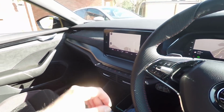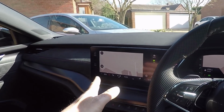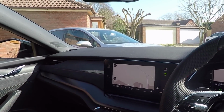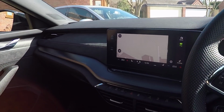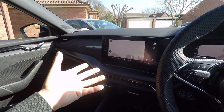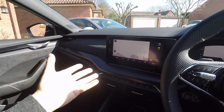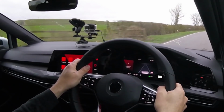But the big problem for me is that sitting here, this screen either looks angled towards the passenger or at best looks angled dead square with the back of the car. Yeah, which I don't like. I can't see why they'd angle it towards the passenger because this dash moulding is not the same as on left-hand drive cars, so why would it need to be a left-hand drive position? Maybe it's just a trick of the light, because I'm used to the Golf 8 where it's angled towards me.